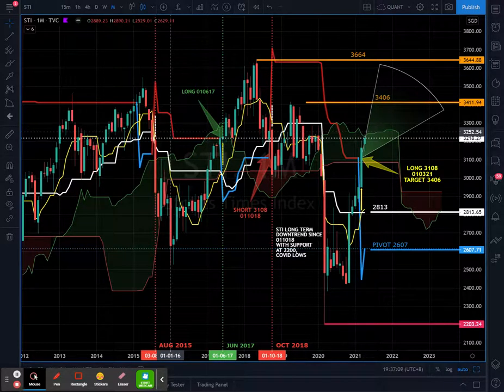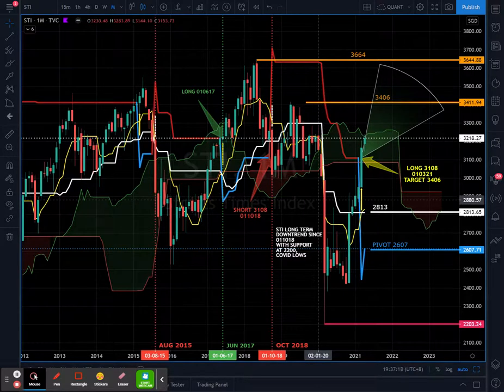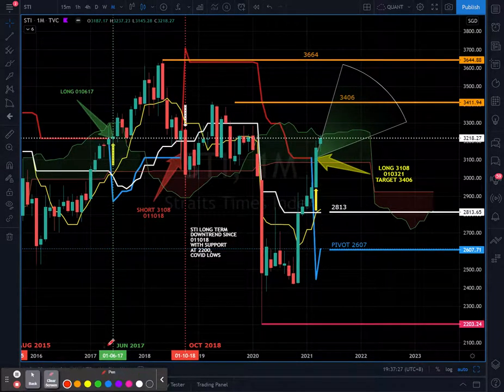Jeremy here on strategic.com.sg and a market recap for the Straits Times Index month ending April 2021. The Straits Times Index has done pretty well after its downtrend since 2018. We have managed to break out from that downtrend on the 1st of March 2021 with a long signal at 3108, targeting 3406. We're trying to make our way there slowly, and on the second month we have closed at a high of 3218 for the month of April, trying to break above this Ichimoku cloud line.